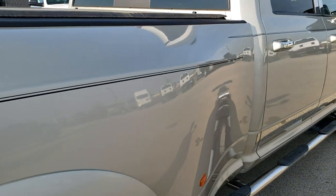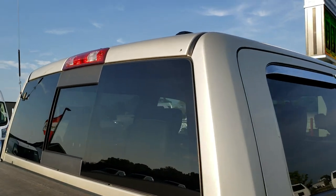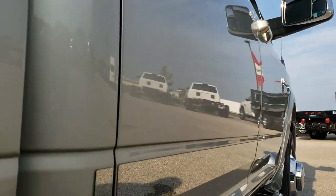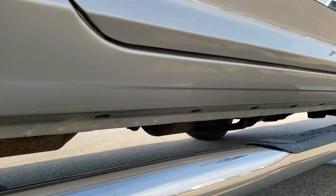Dually tub is in excellent condition. Cab's in really nice shape as well. And one more time down these doors. Very, very clean. Didn't see any dents, didn't see any dings. All the rockers look really good on this truck.